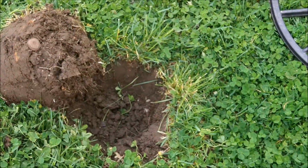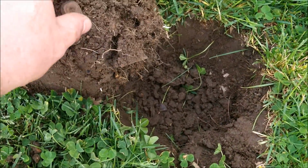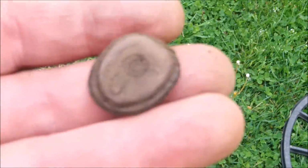Well, this one was giving me a nice 13 signal, about 7 inches down. I finally got it out. I cleaned it up a little bit. These are kind of cool.